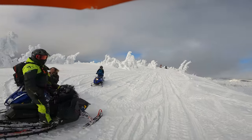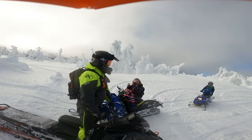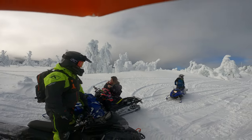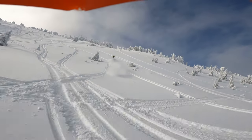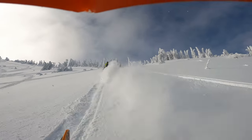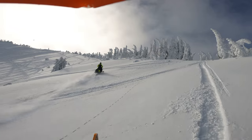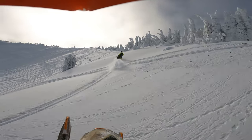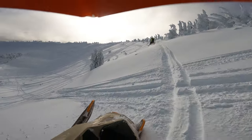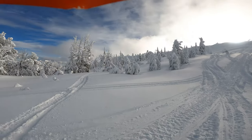Woo! Too much traction, it's just too easy. Let's have the girls meet us over there. We'll do one more. Died just as I was getting ready to follow Lance here.